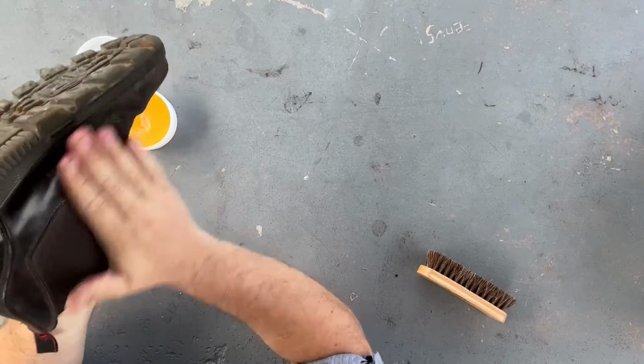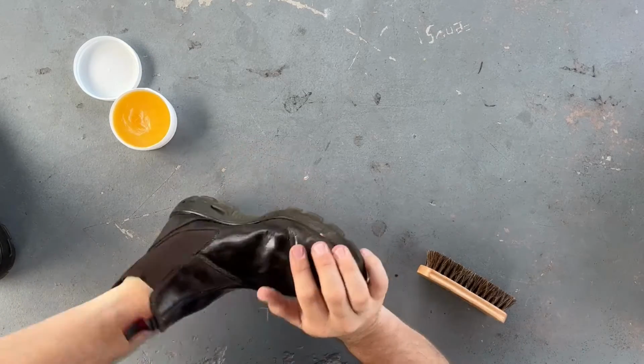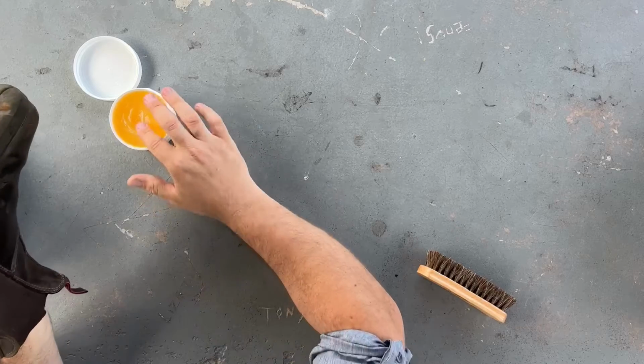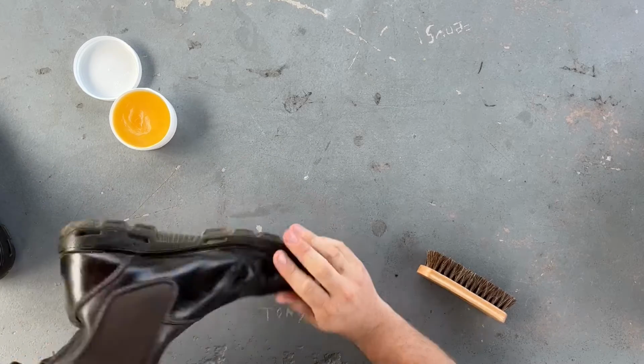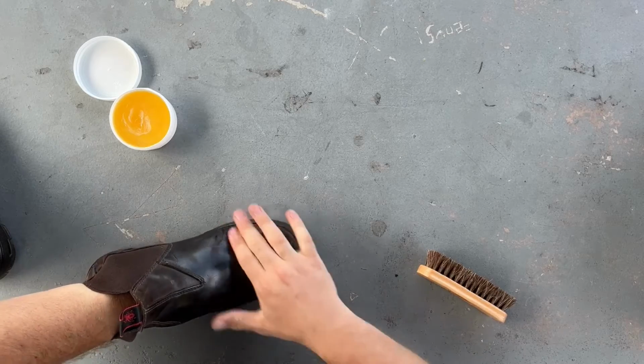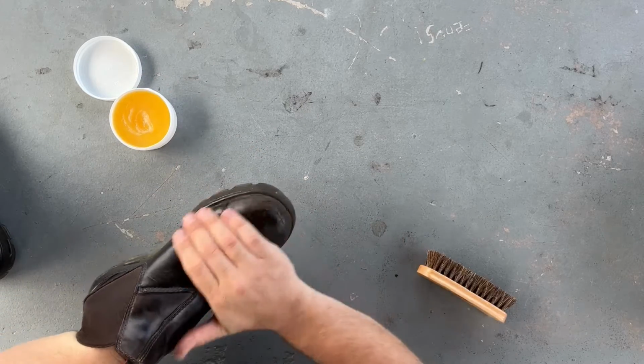And then I always tell y'all to have an extra set of boots. That way you can just go ahead and give these like 24 hours before you use them, because right now look how waxy that is. That's just, in my estimation, going to attract all that dirt and all that grime, kind of working in that crack there.